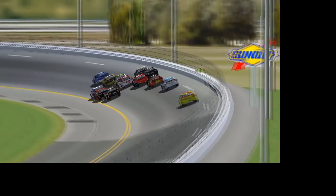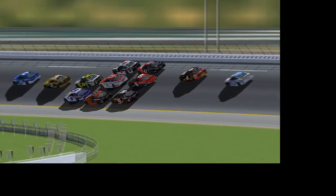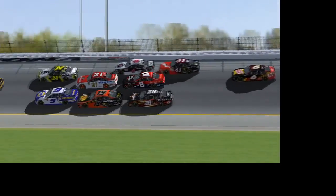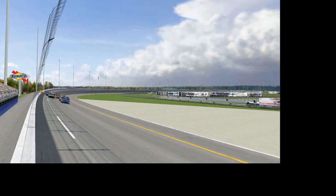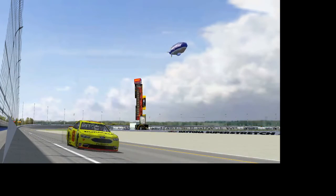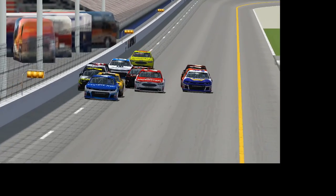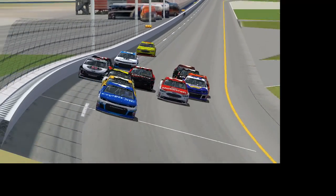Rusty Wallace was not able to make this race today, as his car failed tech. I will have him in here next time for the 500. He will make his debut. His car just failed tech, could not pass. Actually, to tell you the truth, I'm looking for a number 59. Okay, hold on a minute.